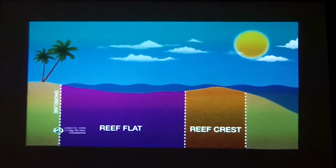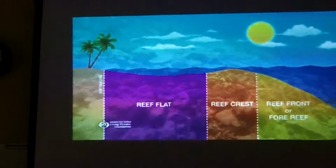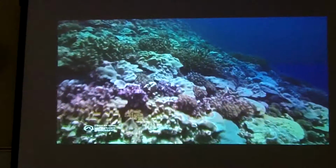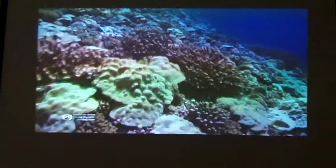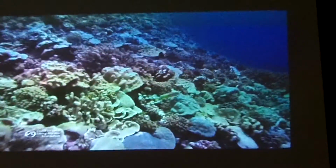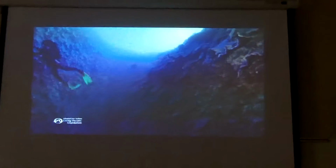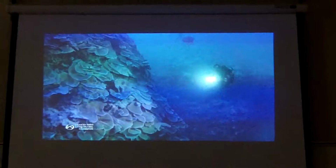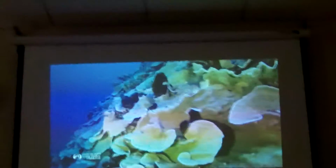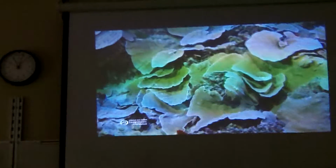The last zone of the fringing reef is the one farthest from shore, the reef front, or forereef. In the shallower part of this zone, the diversity of corals is greater than in other parts of the reef. They thrive between 5 and 20 meters deep, where sunlight filters down and wave action is gentle. Farther out to sea, the reef front slopes downward and can reach great depths. Corals here often grow wide and flat to take maximum advantage of the faint sunlight. A good example of organisms adjusting to the zone's characteristics.